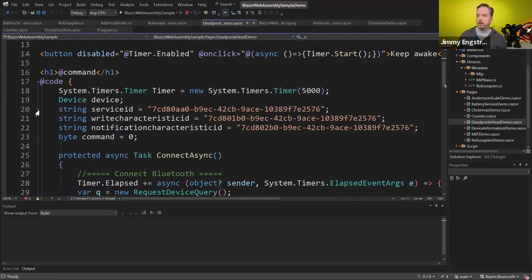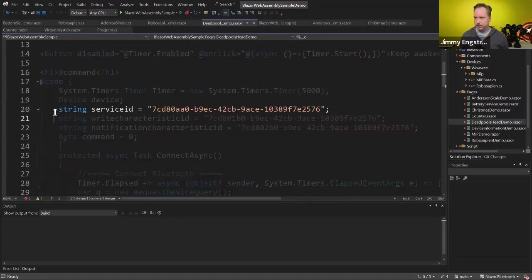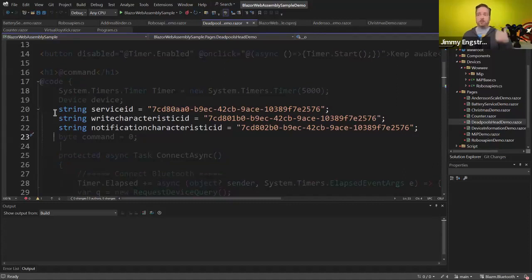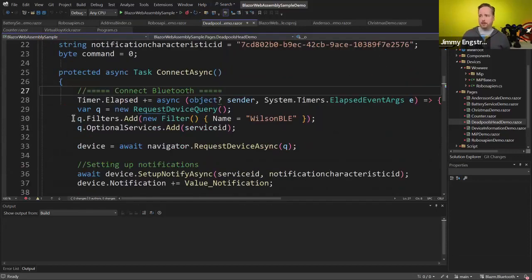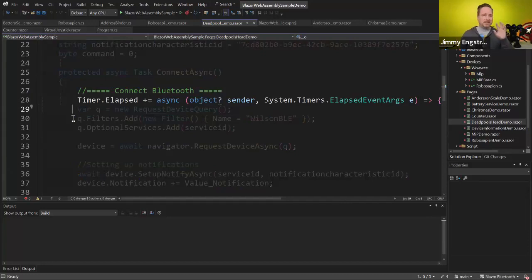If we go down here and check these out, we'll see that we have a service ID, a write characteristic, and a notify characteristic. So if I lift the head and it even has a button underneath, it will get notifications. When it comes to sending things, we also have a timer, because I think every 5 seconds we need to notify the head that, hey, there's still an app connected. Otherwise it's going to disconnect and we're not going to be able to connect to it anymore.